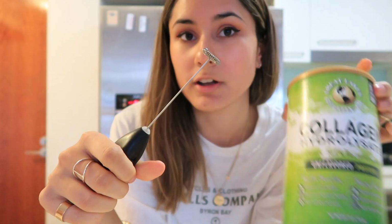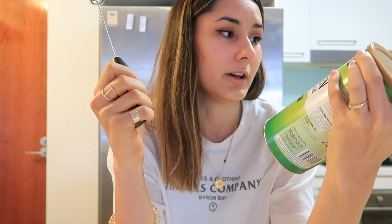Gonna put in just a little bit of honey for some sweetness. You could swap it for stevia if you wanted to, but I'm gonna go with the real deal today. So I'm gonna make us some matcha. The other thing, this little whisk doodad, really helps when you want a frothy matcha, especially because collagen really helps it to froth up. This little whisk whizzes it up better than you could with just a fork. So yeah.